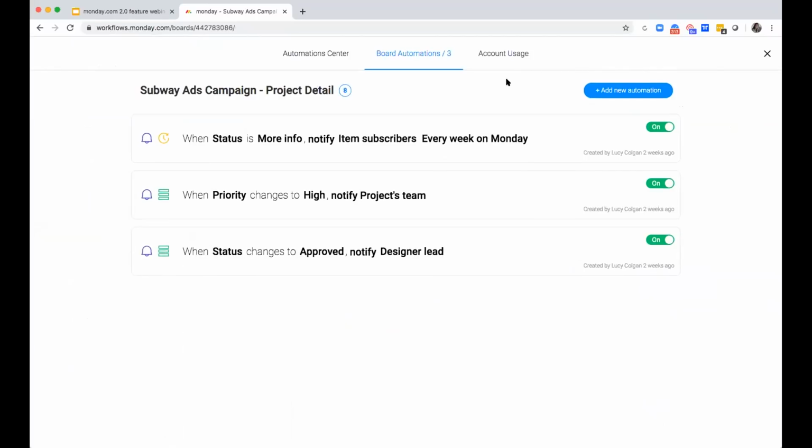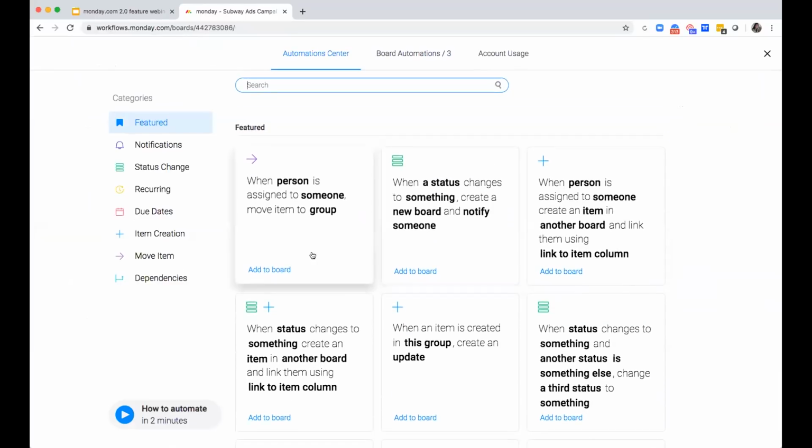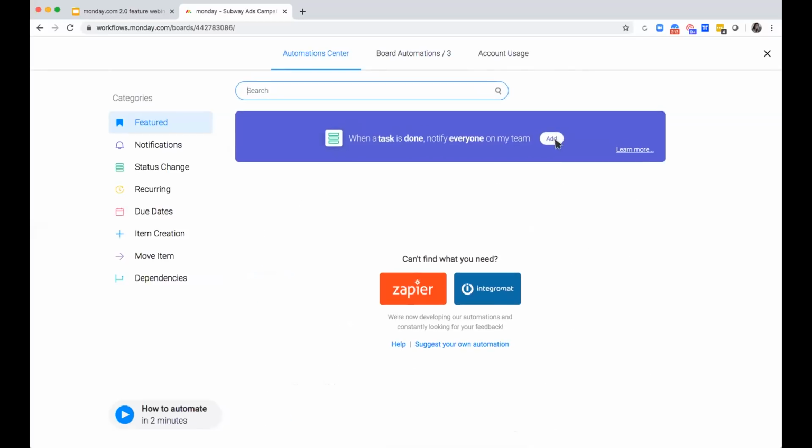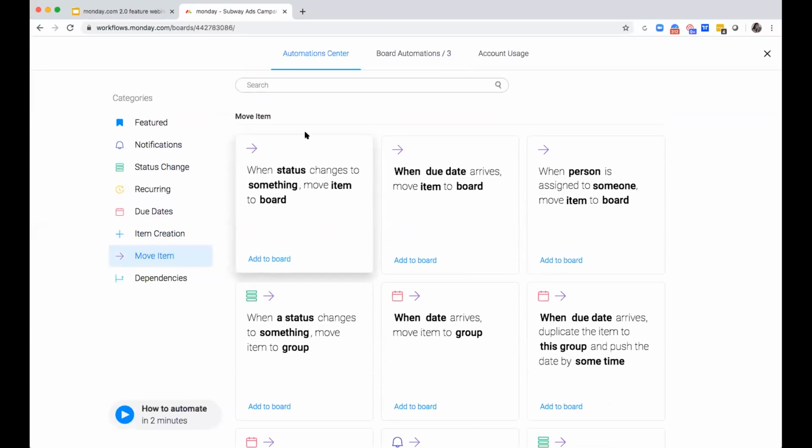When I click my automation center and look at all of the automation recipes that I have available, over 100 at this point, we've done a lot with cross-board automations. So you can take different items or actions that occur in one board, and that will trigger an action in another board. Item move. Okay, so this is an example right here, that very familiar trigger and action type recipe style. When a status changes to something, move item to a different board. It allows you to work collaboratively across many different boards and environments using automations that happen automatically.